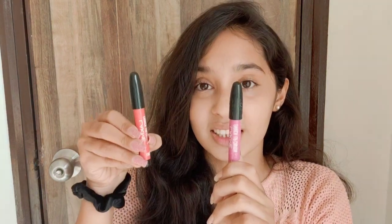The next product I have got is from Lakme. This one is a lip crayon, and this one is in the shade Peach Magnet. When I bought this, there was an offer on it, and in that offer I got this one as a free product, and I guess this one is a used product. And the packaging of this product is quite older in comparison to this one. I mean, why and how?